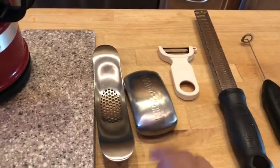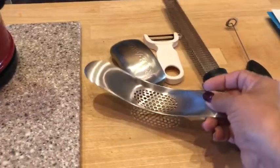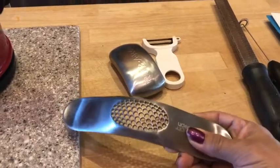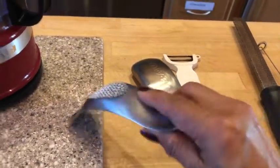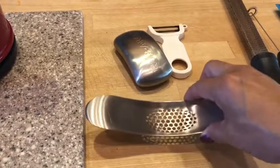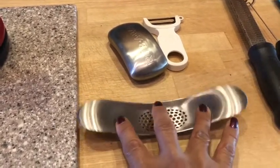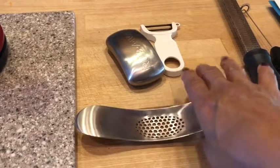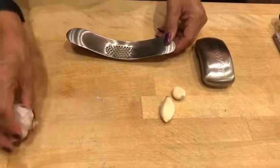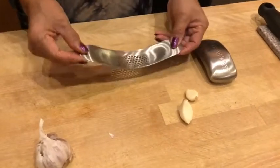Now also, if I'm going to be chopping up garlic, I absolutely love this little rocking stainless steel tool, and this comes from Sur La Table. You push it over the garlic, and I will show you, and then you just push it on either side, and it pushes the garlic right through, and it really minces it up. Okay, so I've got my garlic here. Let's just take this and do a little demo.